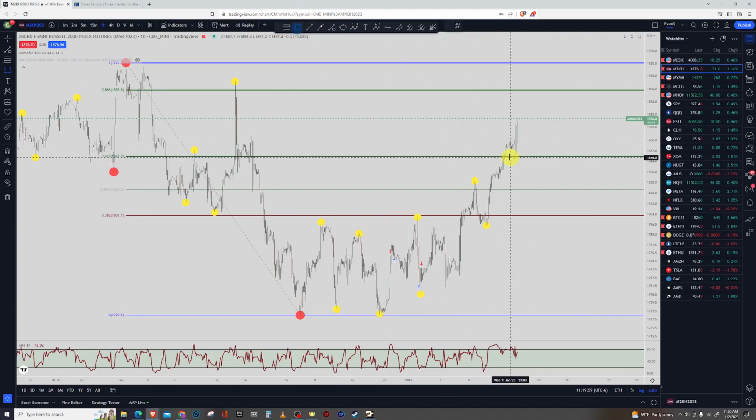So what we're looking for right there is price coming down to the 38. If that doesn't happen, it hits the 88. Then the target, the exit, moves down to the 61.8% box. So that'd be the next level for it right there here in the 1 hour chart.